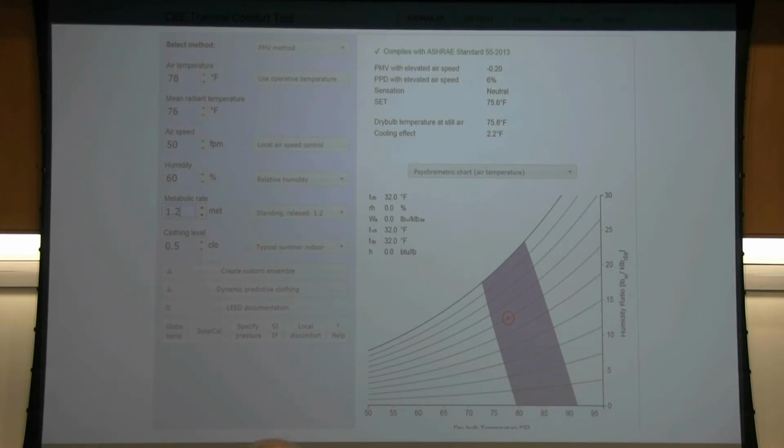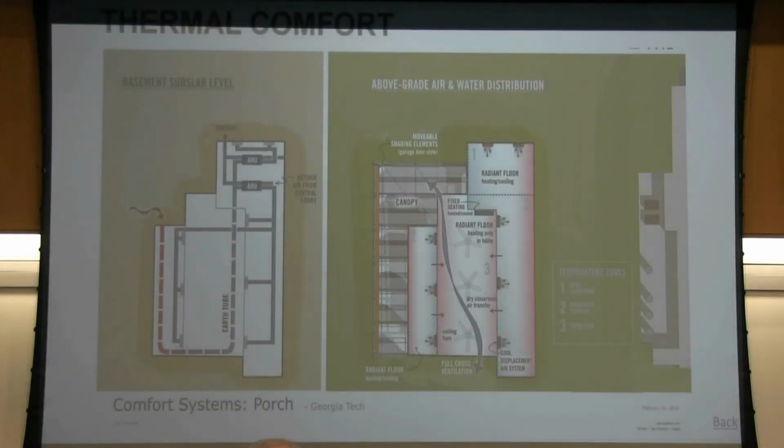So one of the things that we found is that with all these tools, you'll notice on the psych chart, the top lines, as these go up, start to show levels of humidity in the room. And the further up you go, the more humid it is. There's no upper bound on the comfort zone for humidity. And we realized pretty quickly that that was really a mistake. We really needed to limit humidity in the building, even though we were trying to look at defining comfort with these new tools and these new philosophies.